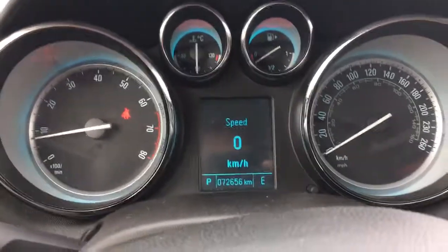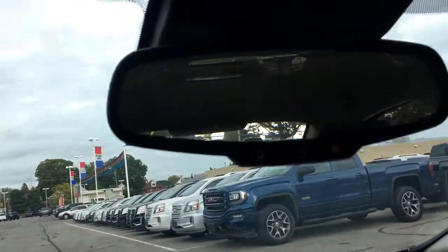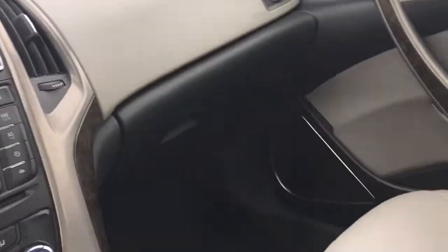There's a look at your odometer. The gauges look very nice, very cool design. Here's a look at the mirror. We have OnStar if you decide to go with that. Some lights. And here's a look at the upholstery.